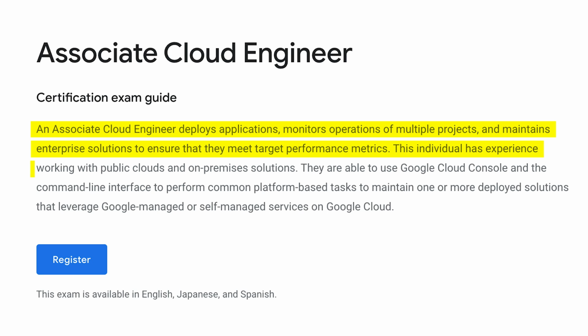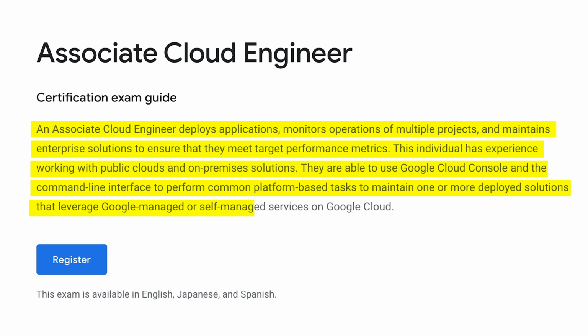This individual has experience working with public clouds and on-premises solutions. They are able to use Google Cloud Console and the command line interface to perform common platform-based tasks to maintain one or more deployed solutions that leverage Google-managed or self-managed services on Google Cloud. Whew. The ACE is all about being able to use the Google Cloud, both through the web UI and the command line, right? GCP includes a ton of stuff, but this cert focuses on the most important practical foundation.